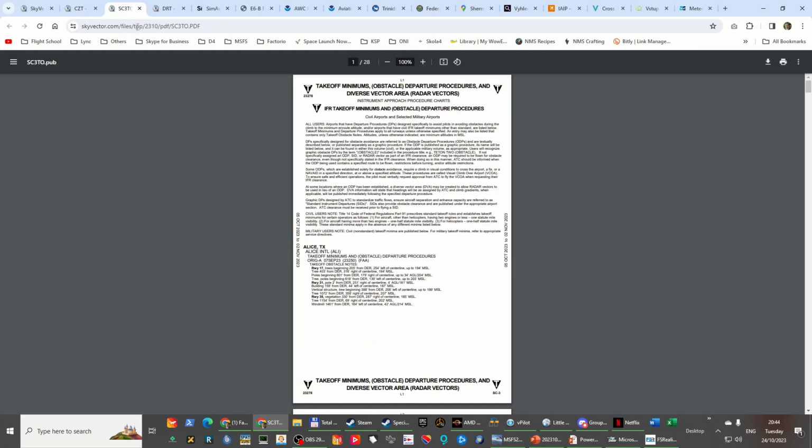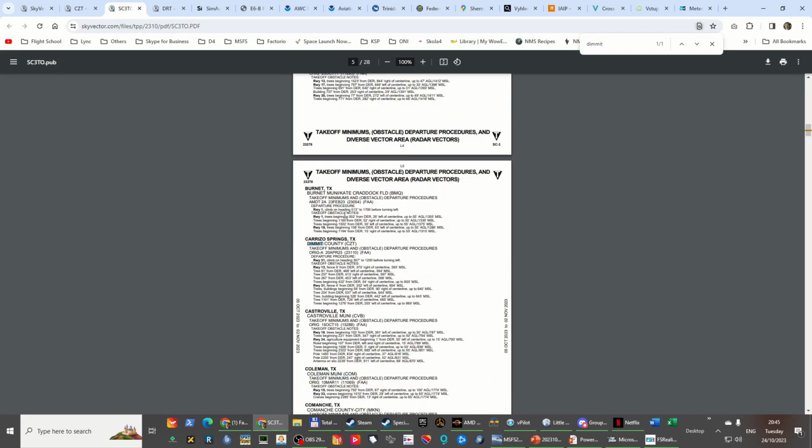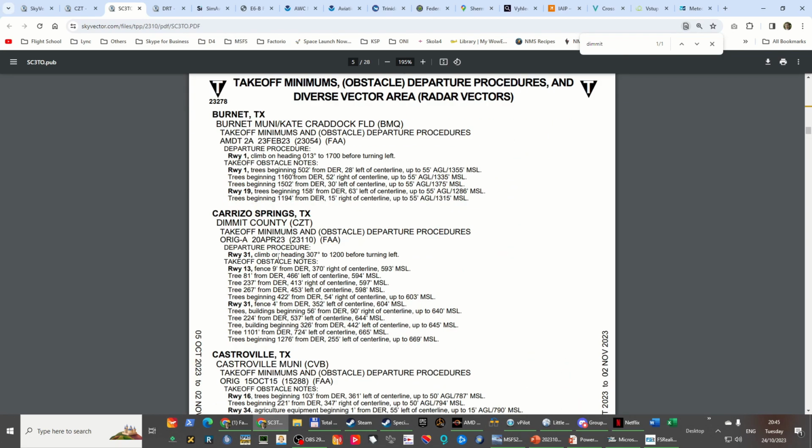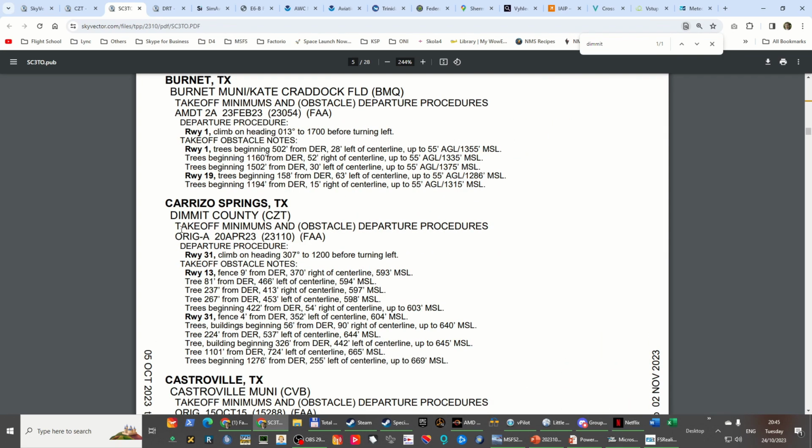So if I go to takeoff minimums, and I search for Dimmit County, I can see that we have takeoff minimums and obstacle departure procedures. There are two sections here: departure procedures and takeoff obstacle notes. Takeoff obstacle notes is just a list of obstacles that are relevant to the runways that we're going to use.